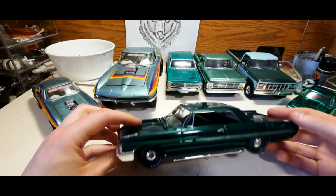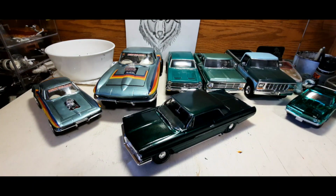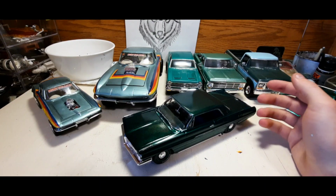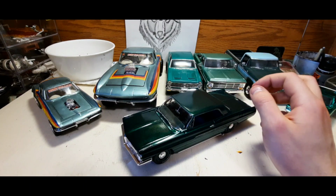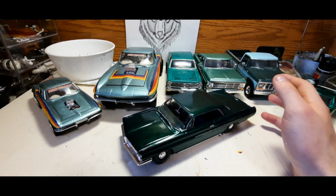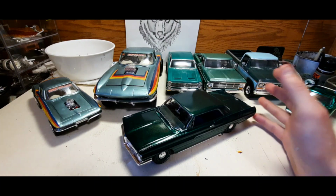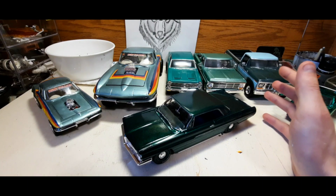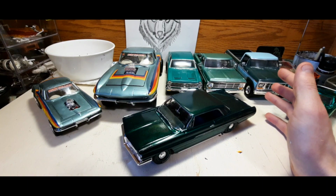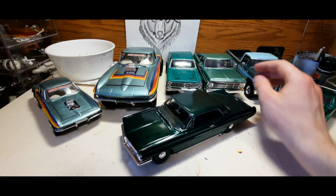So that's that, and that's pretty much a quick look at a bunch of mixed scale, from 1/32 all the way to 1/16 scale green cars and trucks that I've built over the last couple years as a little bit of a St. Patrick's Day special. I did contemplate doing a proper project for the month, but just haven't had the time to get stuff dealt with and all that. So that's pretty much that.